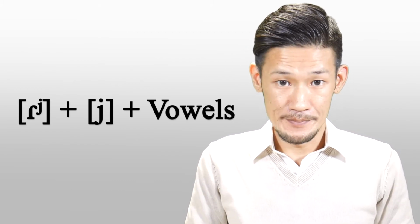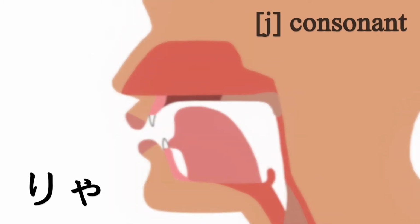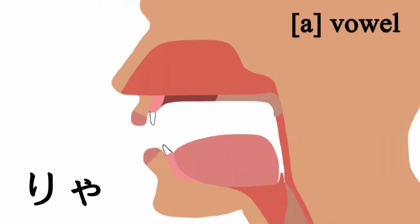If you have trouble pronouncing Rya, Ryu, Ryo in this way, try to add the J sound, a very short one, between the D sound and the vowel. For example, Rya, you first make the tongue position of the D sound. Then you consciously put the J sound, again, a really short one, before the A vowel. Then the tongue moves into position for the A vowel, Rya. Rya, Ryu, Ryo.